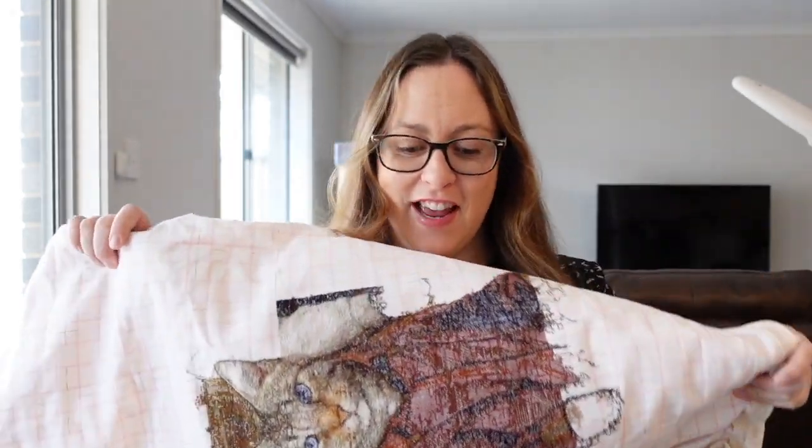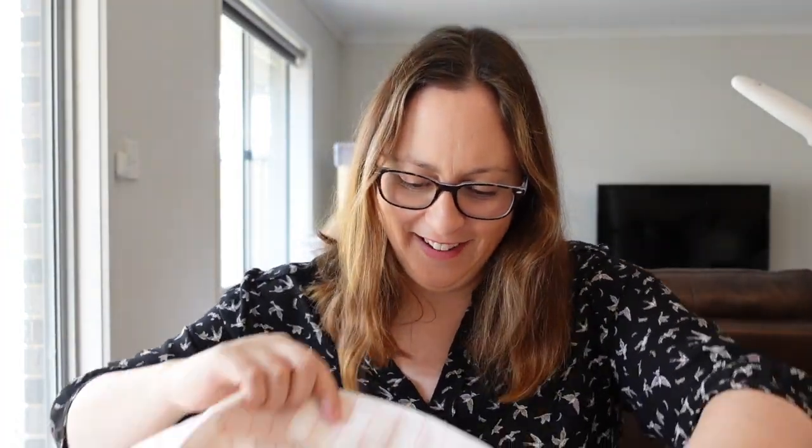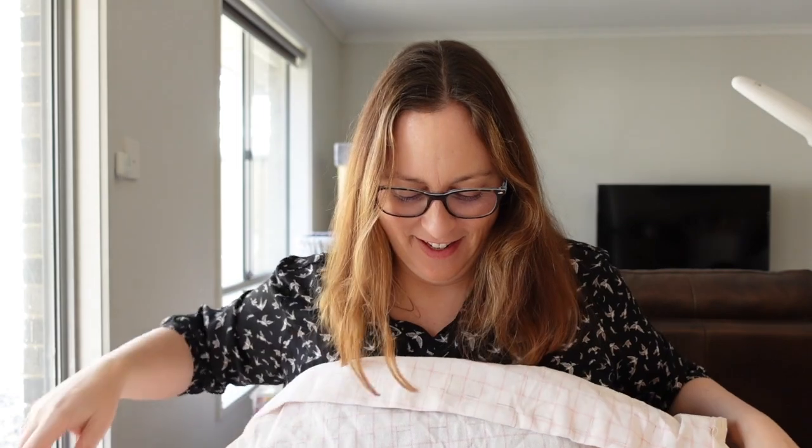Cats are choosing now again to race around the house. There's so much fabric. I didn't think about this, sorry.